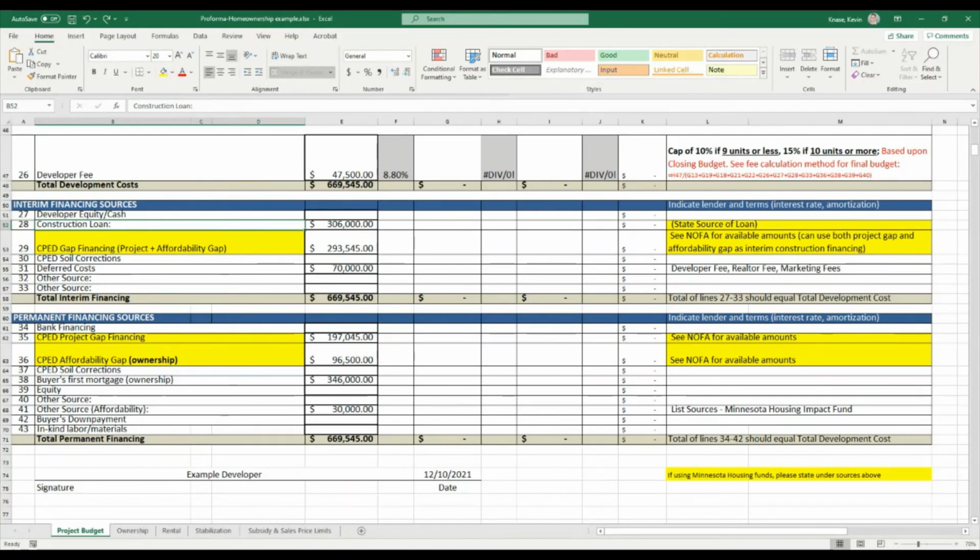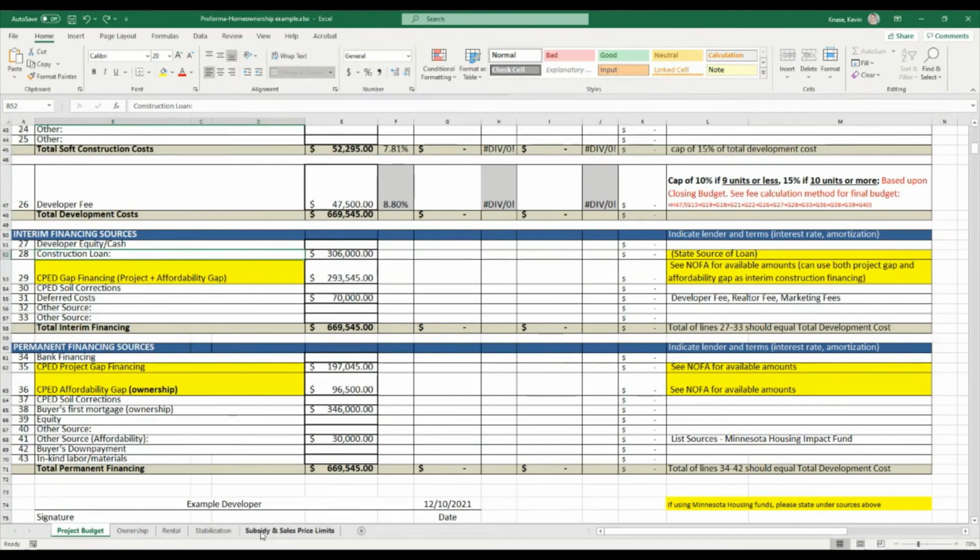And then there's an additional request. Can you repeat the construction loan again? Sure. Maybe I'll go to our webpage that lists what is allowed for construction financing. I think that will also answer that first question as well. So let's do that. I'm going to just flip my screen real quick.